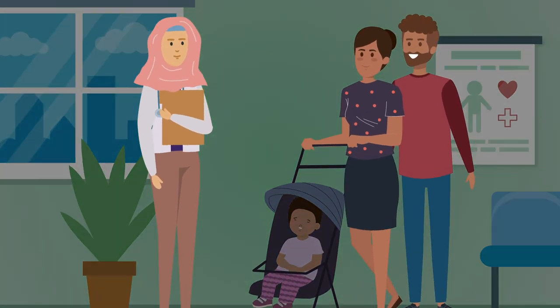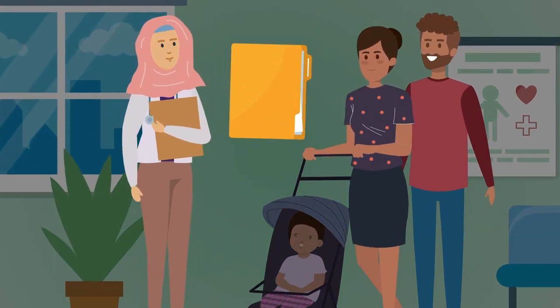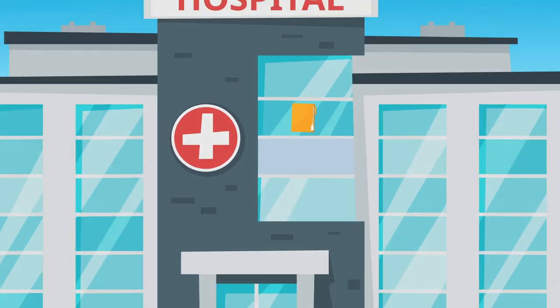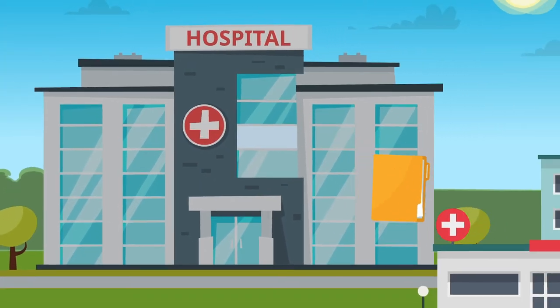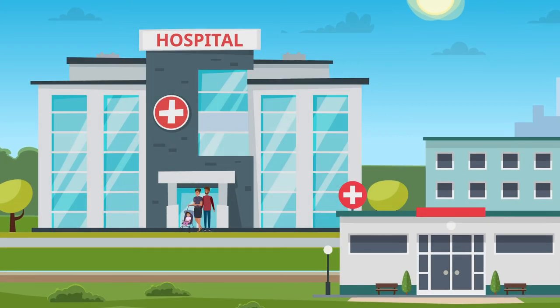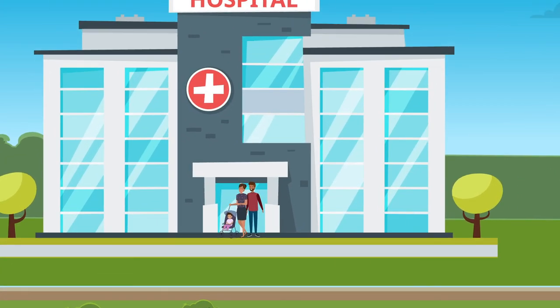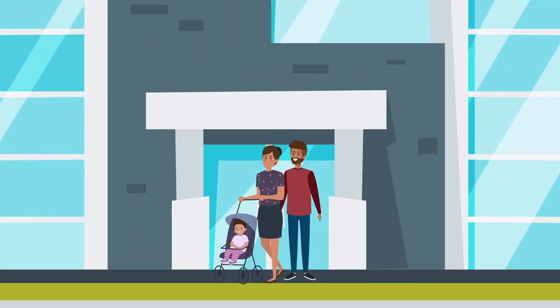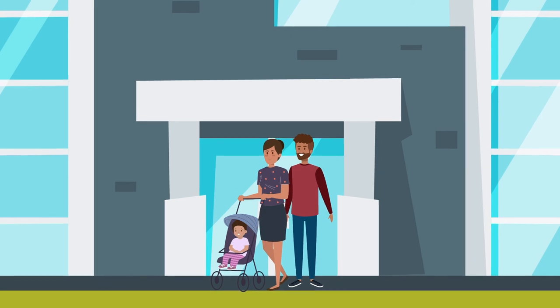The doctor also makes referrals to the community to help with JoJo's language and development. After the appointment, JoJo's parents sign the consent forms to make the community referrals. JoJo's parents leave the clinic knowing that JoJo will be receiving more help with development. They also know that they can call the clinic if they have any more questions.